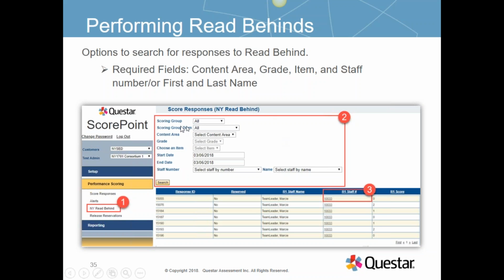And then in the middle of the page, you'll have to choose the scoring criteria in which you are looking to read behind. So you can choose certain scoring groups, content areas, grades, items, etc. You can also choose to read behind a certain staff number or staff name. So if I'm looking to do a couple read behinds per user or per reader, you can go right through your reader list and do read behinds that way.